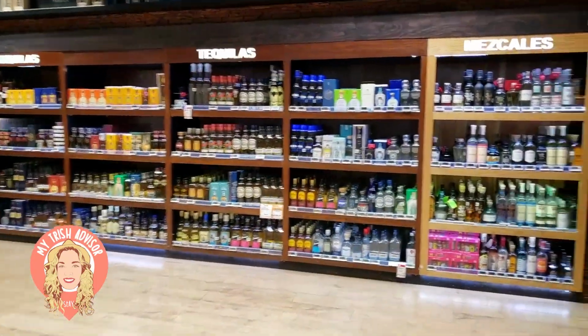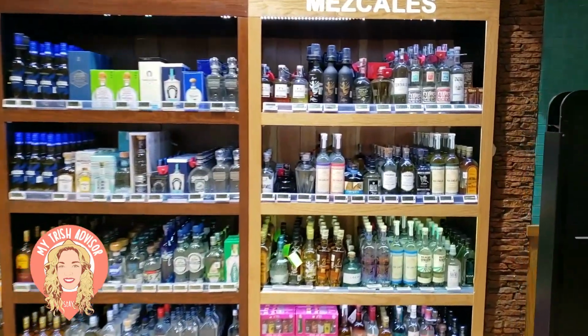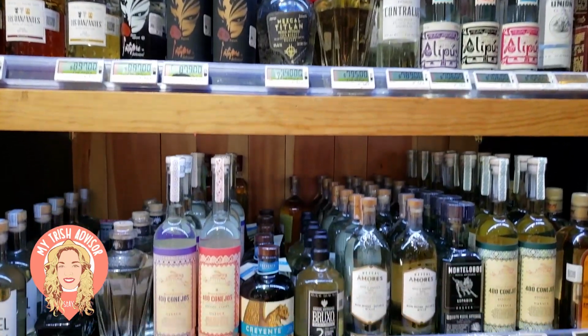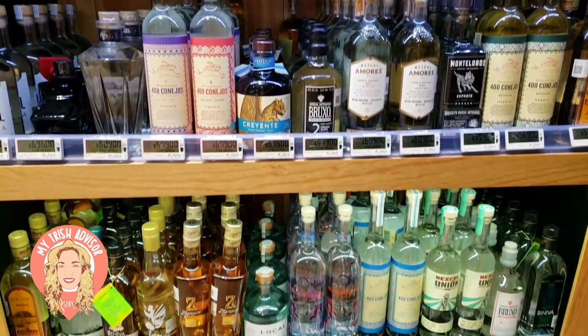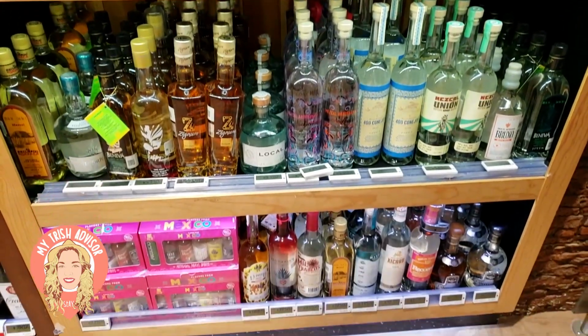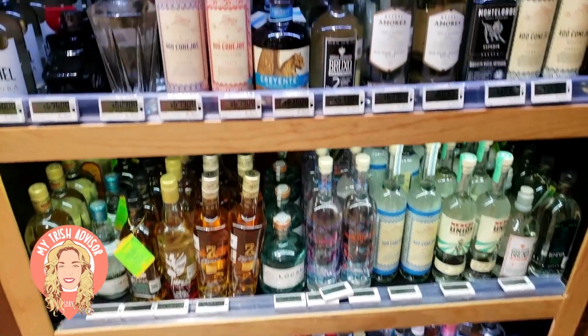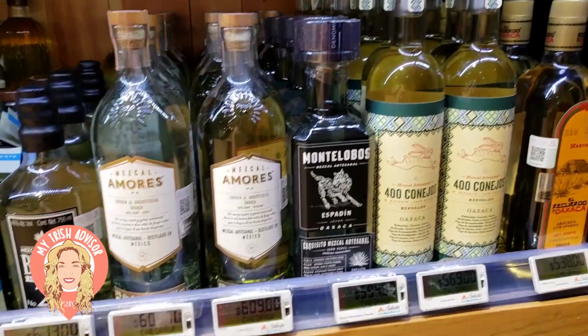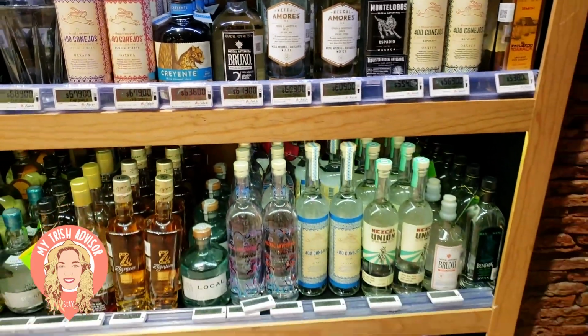Oh, here's my selection. Boom! My mezcales, baby. Wow, they have a lot of good selections. I like 400, I like Amores, I like Bouchot too, but they don't have that one.